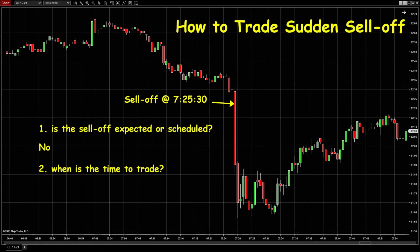Let the market cool down a little bit, because a sudden sell-off might be followed by a sudden upward reversal. You don't want to get into the market and get stopped out, or if there's slippage, lose more than you are expecting. So just sit and watch the market, and let it cool down before you place your order. I have other videos on how to trade breakouts using the 30-second bar. However, that is not the case for this chart.